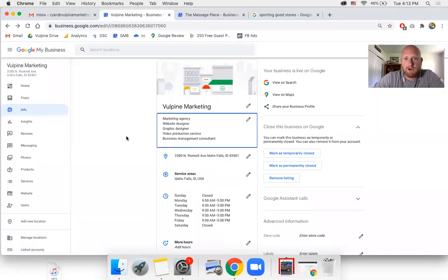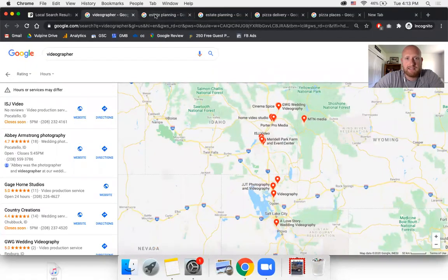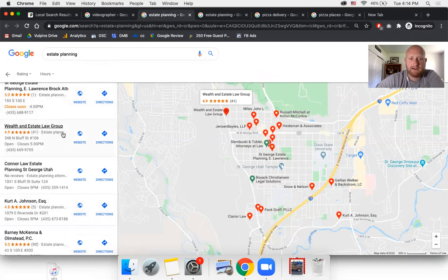That would probably make the most sense. Here's an example of where this shows up. Estate planning, right? This is a search, and I did it as if I was located in St. George, Utah. What's interesting is when I search estate planning there in St. George, Utah, you can see the primary business category for all of these law firms located here is estate planning attorney, right? You can see that right here.